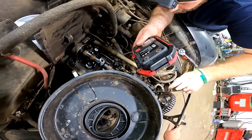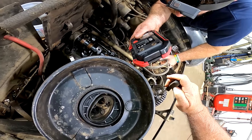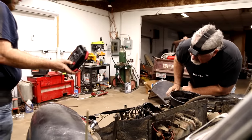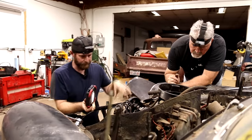Is that a mark there? Can't tell if that's a little mark on the gear there or not. It's something. Looks like it, don't it? Yep. So I may have that one where it needs to be, but like I said, we'll figure that out later.